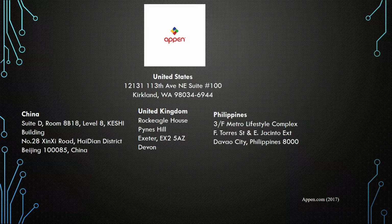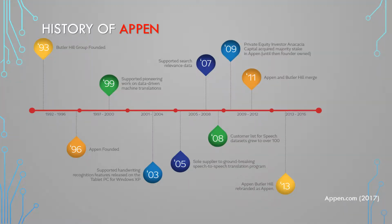Appen is a multinational enterprise with global offices in America, China, Great Britain, and the Philippines, in addition to the company's Australian headquarters. Appen was founded in Sydney in 1996 by linguist Dr. Julie von Willer, and she was later joined by her engineer husband, Chris von Willer.